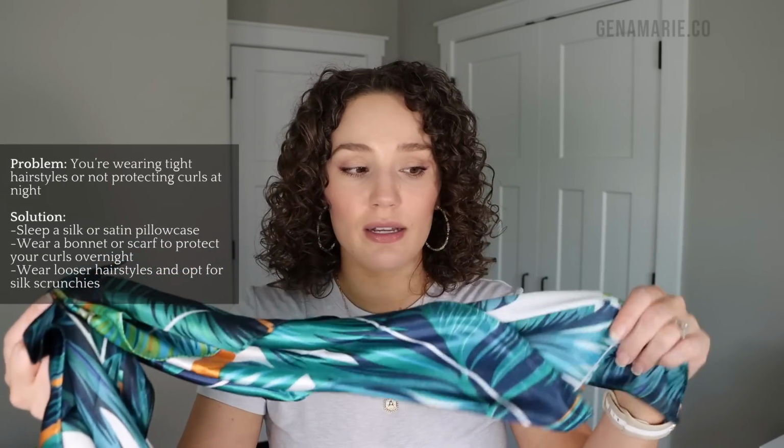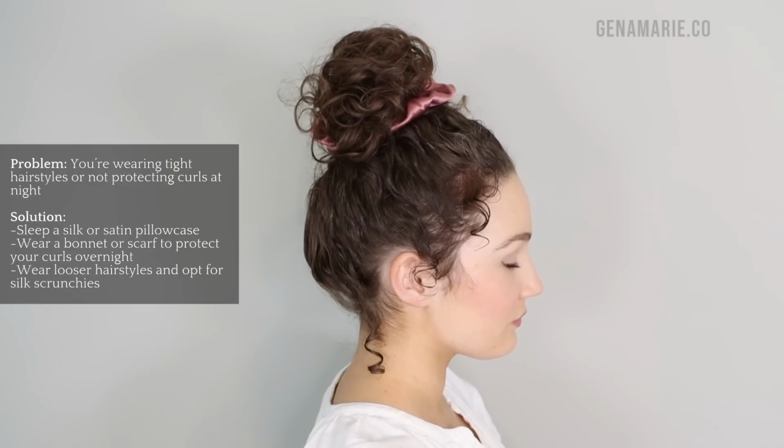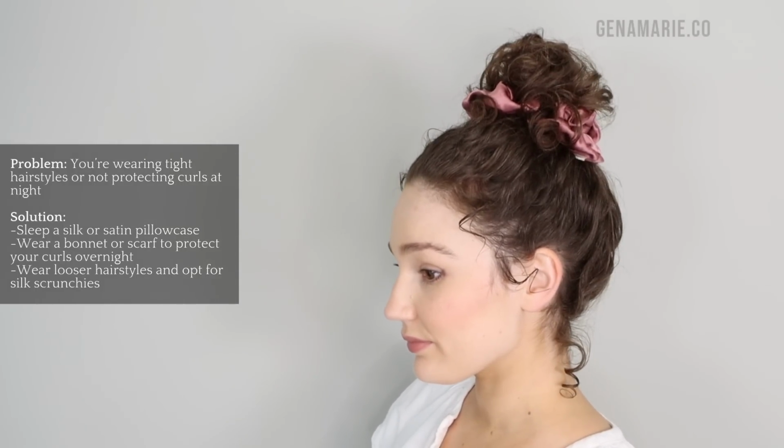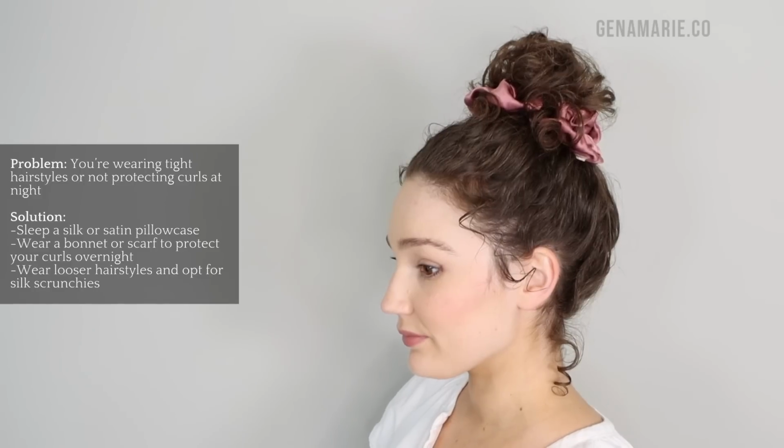So this slippery, silky material is what is going to glide over your curls and prevent any unwanted friction or breakage. And when you do want to wear your hair up, or if you do have to wear it up every day, I highly recommend wearing it up in a silk scrunchie and wearing it loosely. Loose hairstyles are where it's at. You can even use some clips if your hair doesn't stay up in a scrunchie, but using a scrunchie is what's going to help keep your curls up without putting too much tension, because they're usually a lot larger. They're not like those very thin bands that can cause a lot of breakage on the hair, and they also glide very nicely over your curls because they have that slippery material.